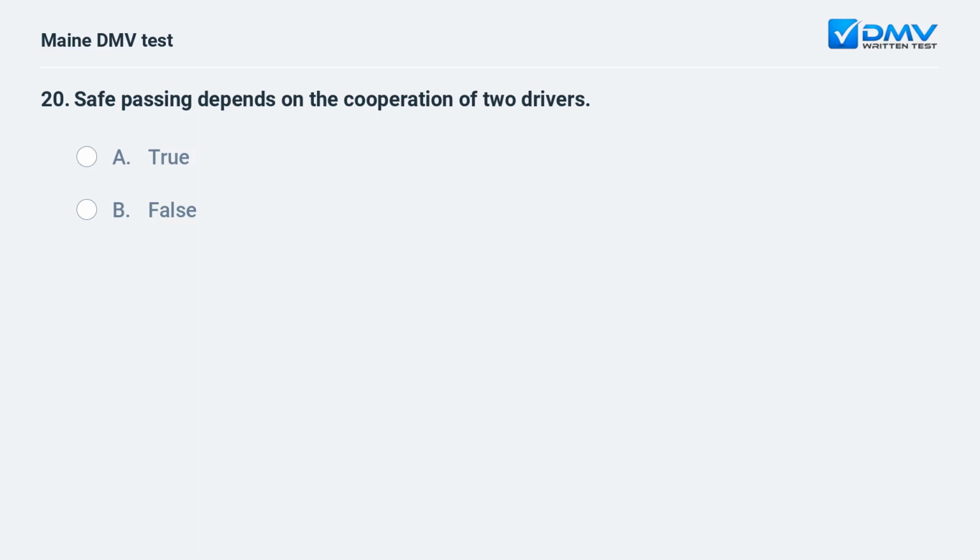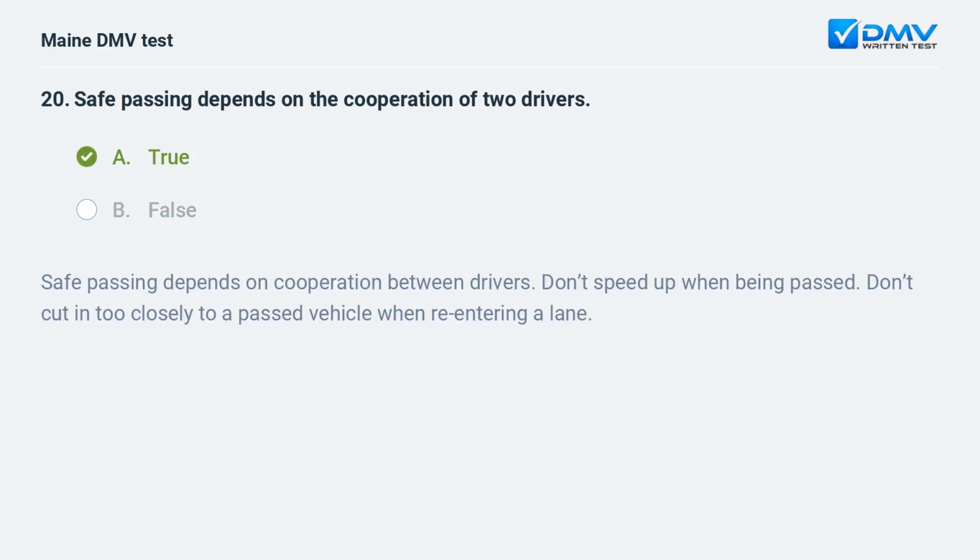Safe passing depends on the cooperation of two drivers. A. True. B. False. A. True. Safe passing depends on cooperation between drivers. Don't speed up when being passed. Don't cut in too closely to a passed vehicle when re-entering a lane.